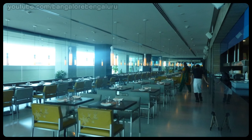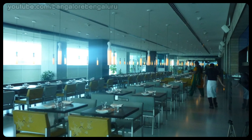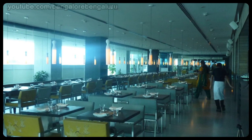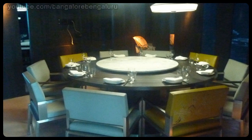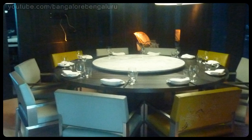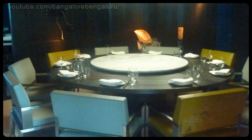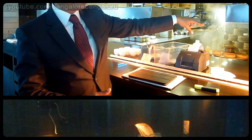The decor is kept very casual, and they have done up the place to look like a modern Chinese tea house. The restaurant is big enough to seat about 100 people. It also has a space for a private dining experience. Another good thing is that it's an open kitchen. Try to get a seat with the view of the kitchen. It might be a little noisy, but seeing the chefs in action makes it worth it.